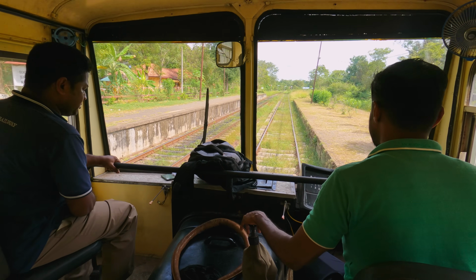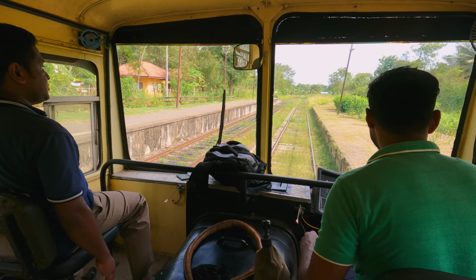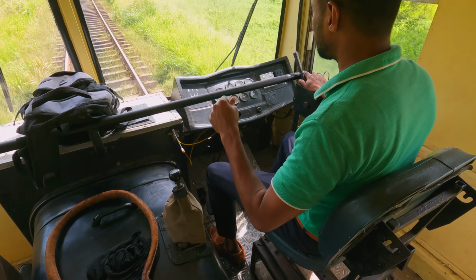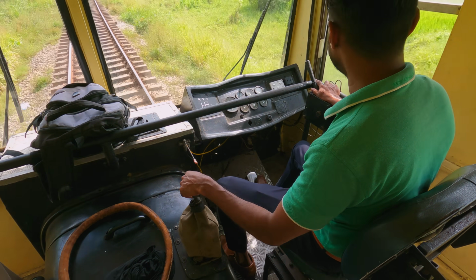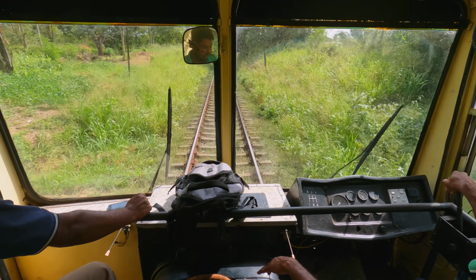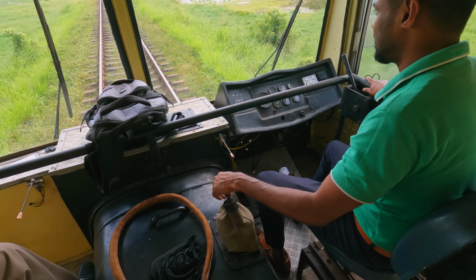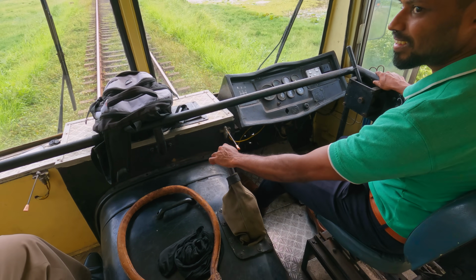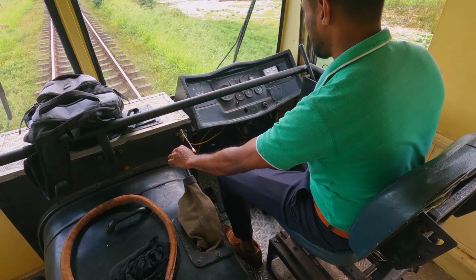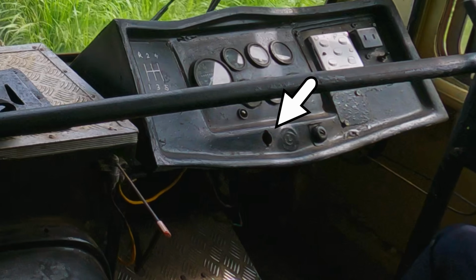As the drivers noticed me filming, they actually invited me to stand in the cab, and wow, it's fascinating. You can see the dashboard is identical to that found on a bus, and the similarities don't end there. The Railbus has a gear stick and pedals too. There's even a slot for where the steering wheel used to be.